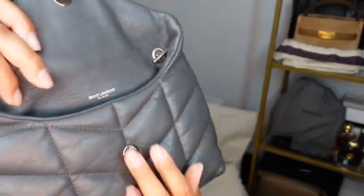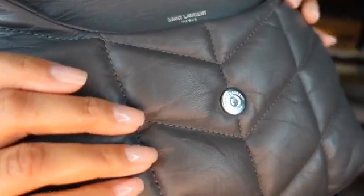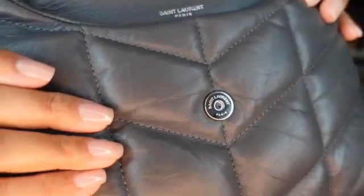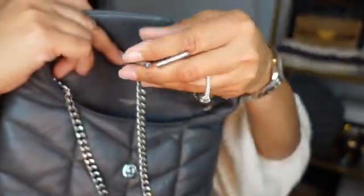There is signage on the inside right over the zip pocket. And again, there is more branding on the snap closure. You'll see more branding on the T-bars that keep the chain intact. And then again, on top of the grommets where the chains pass through.